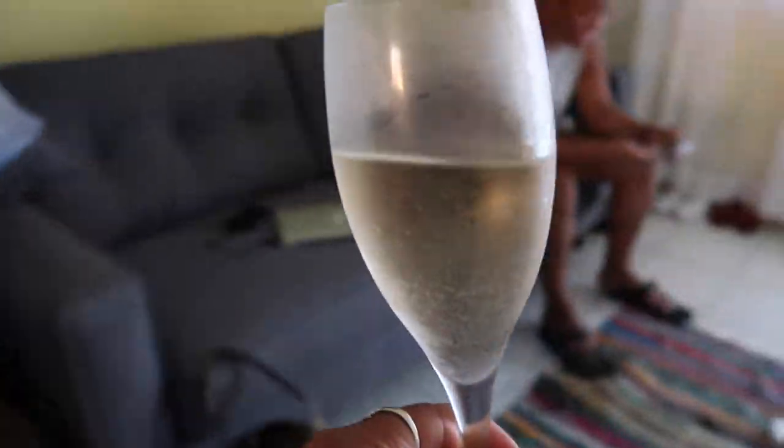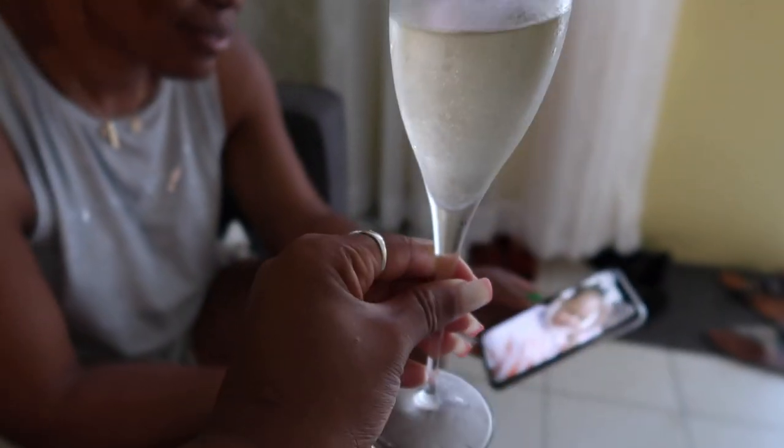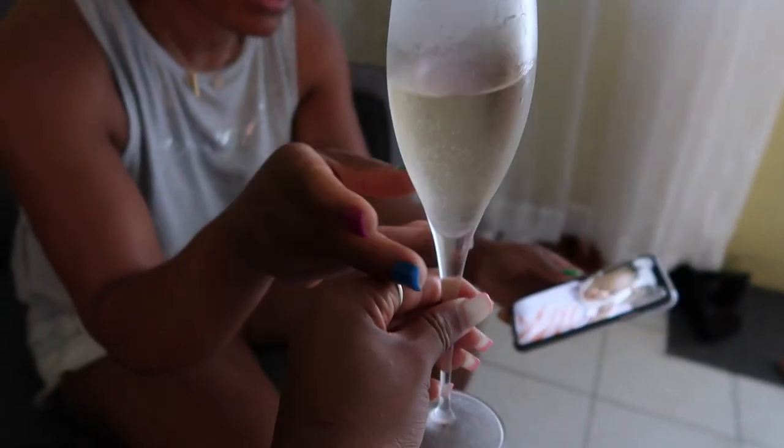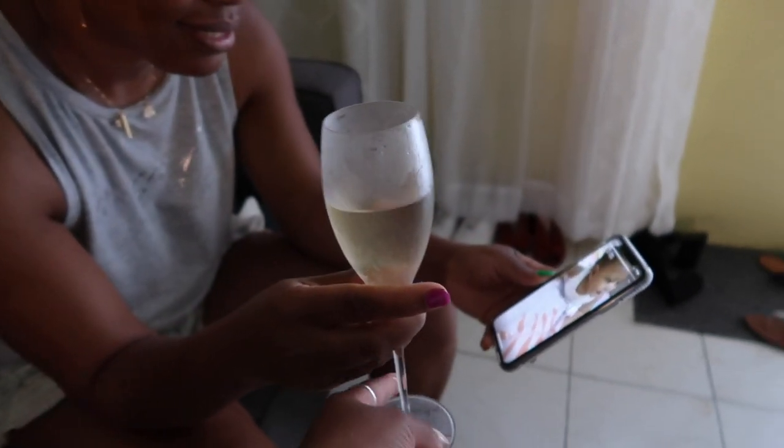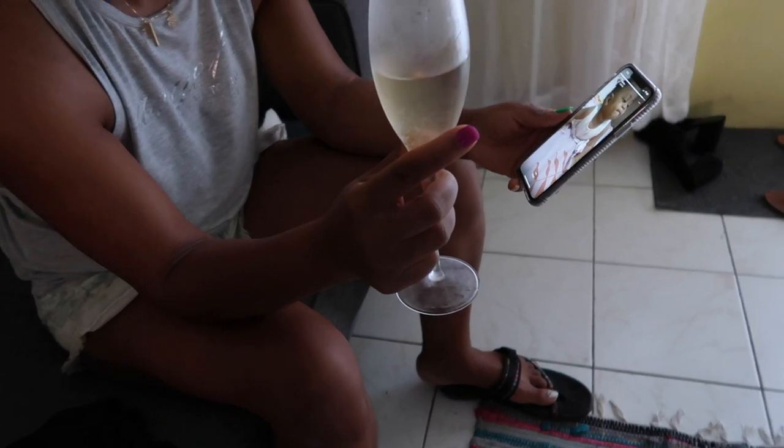Special chef deserves. Oh my god, is that Nylah? Too cute. No, don't grab it like that. Grab it from the stem. From the stem, down here. I have to teach her, you guys know.